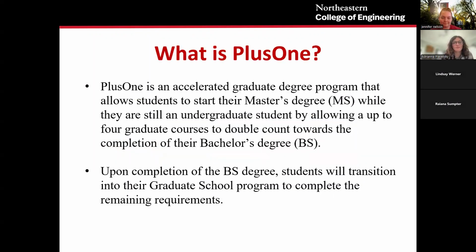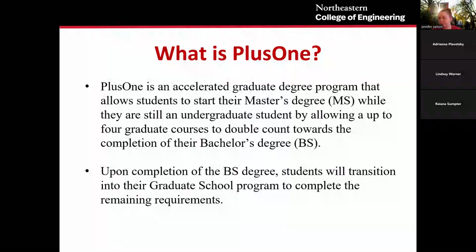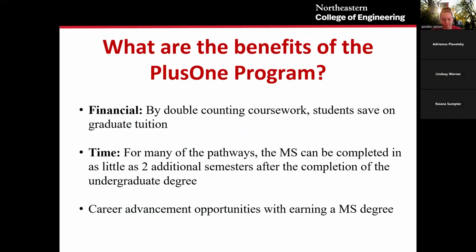And we are going to just start with a little bit of information about what is a +1 program. Basically, this is an accelerated graduate degree program. So you can course share up to 16 credits. If you take 16 credits or 4 courses, generally, if each course is 4 credits each, in your undergraduate degree, you can have those credits apply to your undergraduate degree and your master's degree. And so when students transition into the graduate school program, then they would just complete their remaining graduate requirements. Most master's programs are about 32 credits, so you can complete about 50% of your master's and share those credits with your undergrad. We'll talk about that some more.